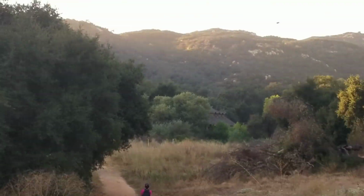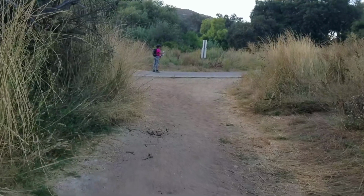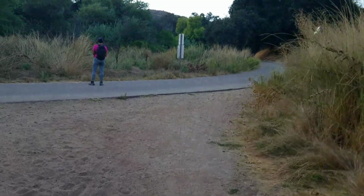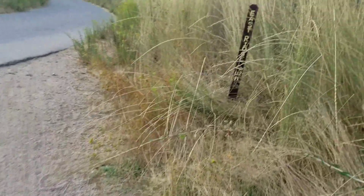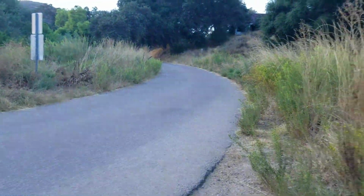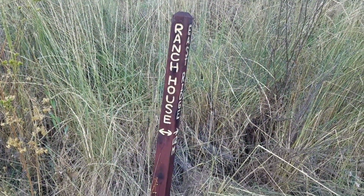Alright, maybe not. It's kind of hard to see still, but it's there. I'll show you a little bit. So we're coming to the end of East Ridge, and you can see it has a pavement here, and here's a sign that shows East Ridge, and then this road over here, it's actually a paved road. There's rangers that come over here and drive through there. That's called Ranch House.